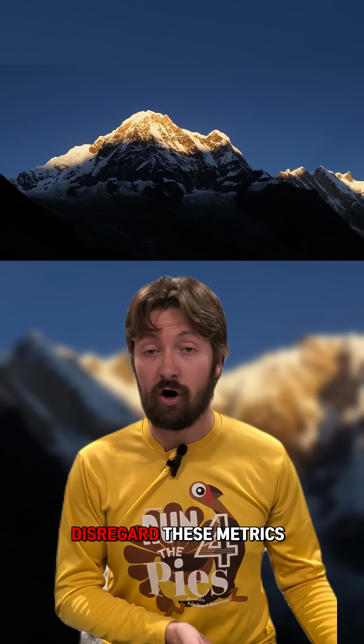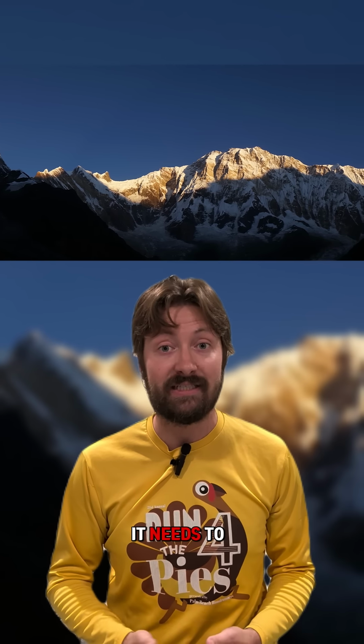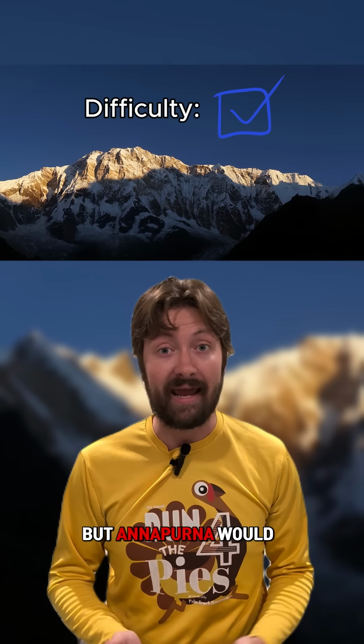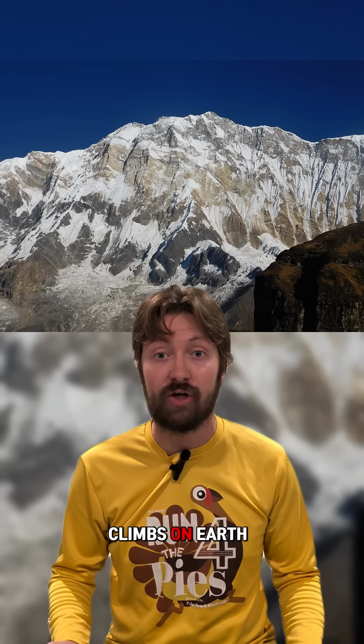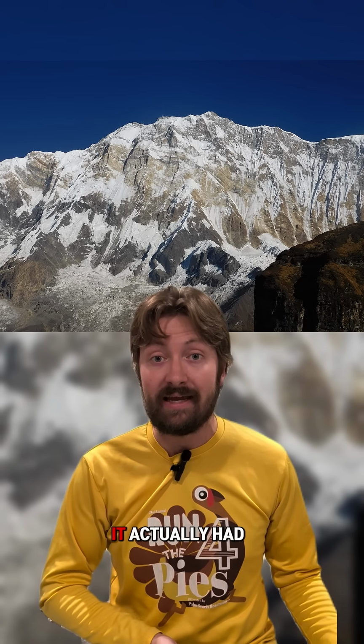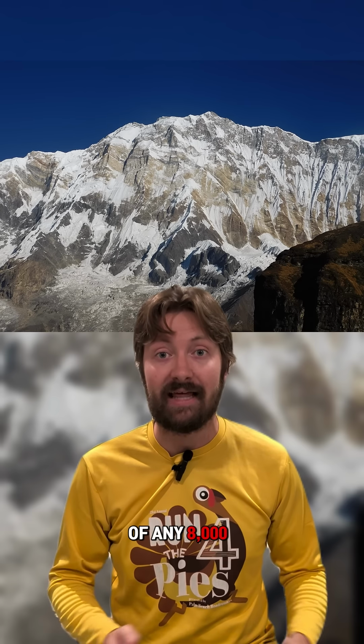Now, you could disregard these metrics and say that in order for a mountain range to be impressive, it needs to be difficult to climb. But Annapurna would meet that criteria as well. Annapurna 1 is widely regarded as one of the most difficult climbs on Earth, and until recently, it actually had the highest death-to-summit ratio of any 8,000 meter peak.